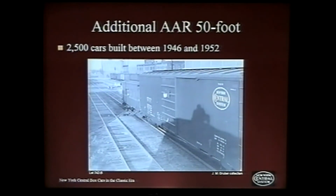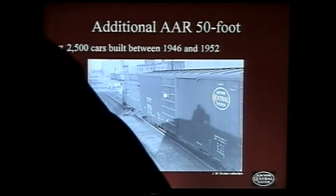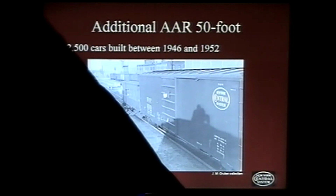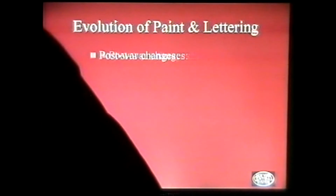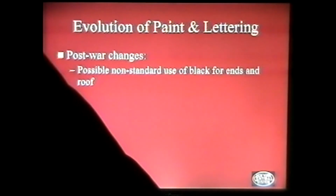And they bought some more 50-foot cars between 1946 and 52. This is a lot that I believe was built in 46. Some with Superior doors, others with Youngstown doors. Okay, more changes of paint and lettering in the post-war era.